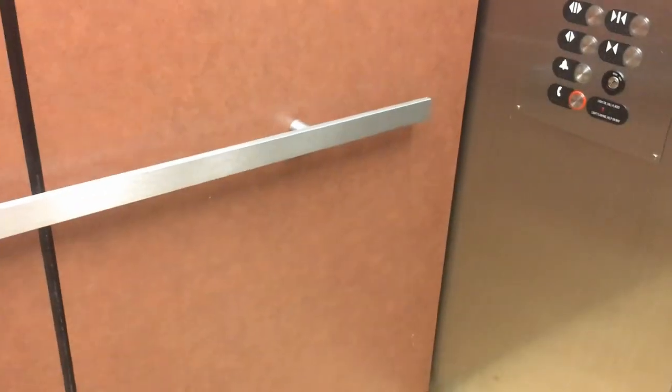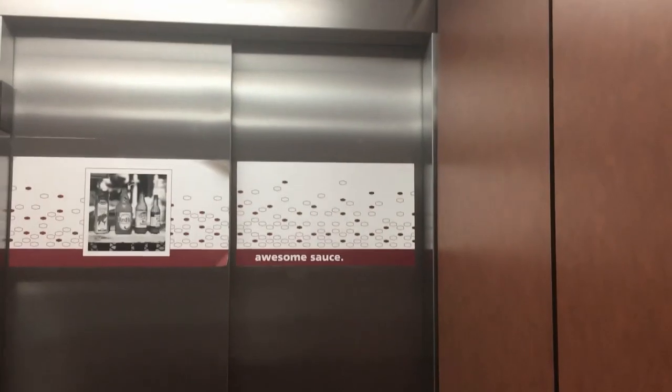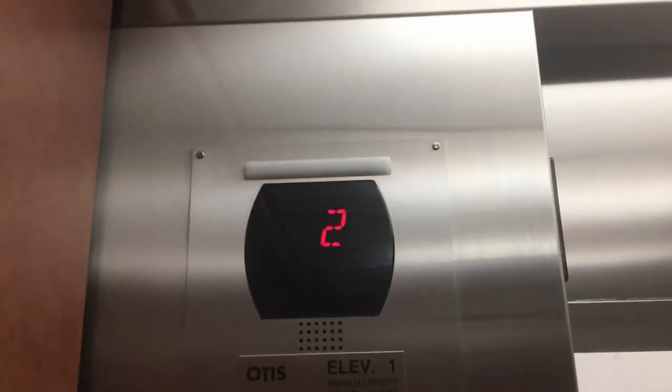Let me get to the button. Yeah, it's nice. This is actually an interesting configuration. And it's got handrails on either side. Yeah, and I'm standing at the very back. There's the card reader for the 1R. And we'll get off here and end it.